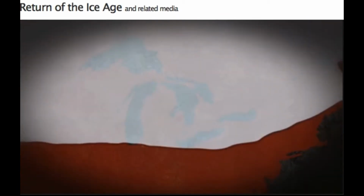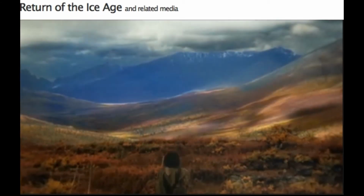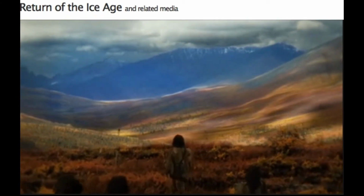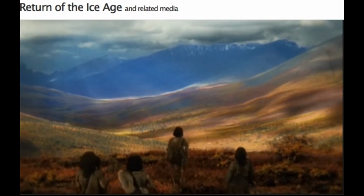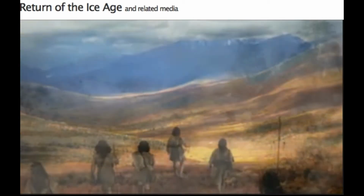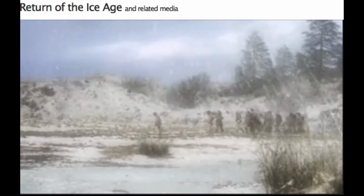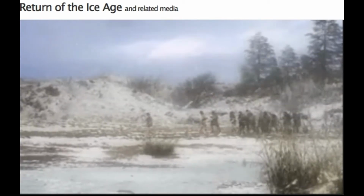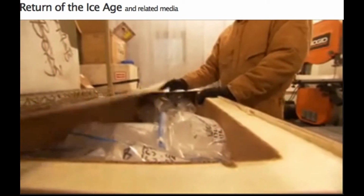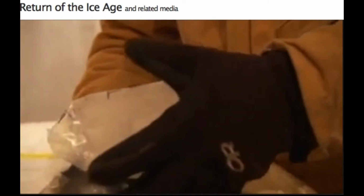Soon, however, the Earth begins to warm and the glaciers begin to recede. During this warming period, humans and megafauna take advantage of a flourishing ecosystem. But around 10,000 BC, the global climate abruptly reverses. To understand the climate prehistoric humans must endure around 10,000 BC, Dr.